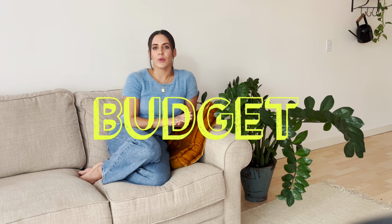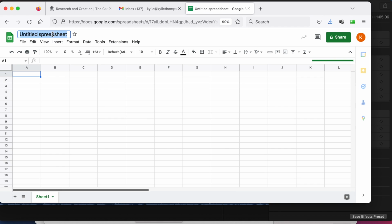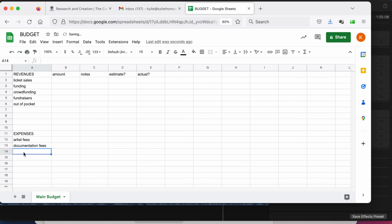My number 2 tip for you is create a budget and stick to it. So write out all of your revenue and expenses, and know that that budget can change as you go. Maybe that grant doesn't come through, maybe that fundraiser doesn't go quite as well as you thought, so be prepared to have a fallback plan. Know that, especially when you're starting out, it is 100% okay to put your own money into it. That doesn't make you a less valid creator. At the end of the day, if spending your own money to create something brings you fulfillment, who's to say that it shouldn't be your own money funding your project?